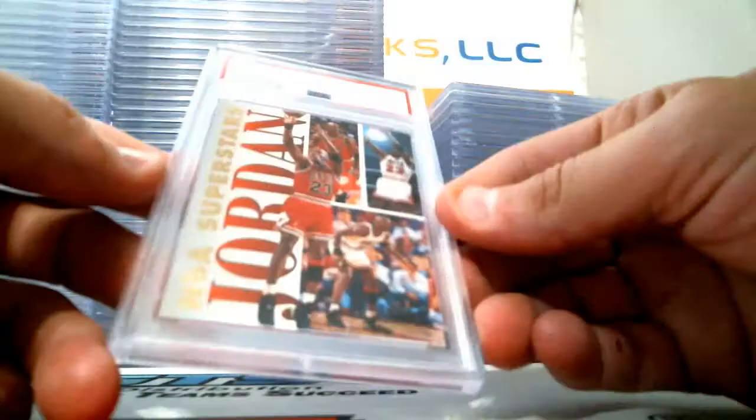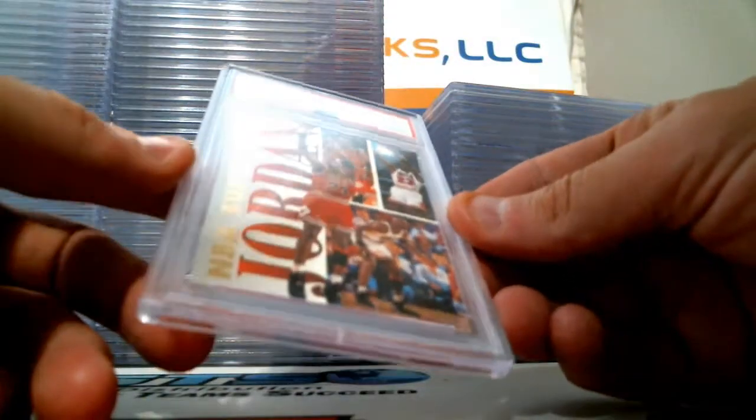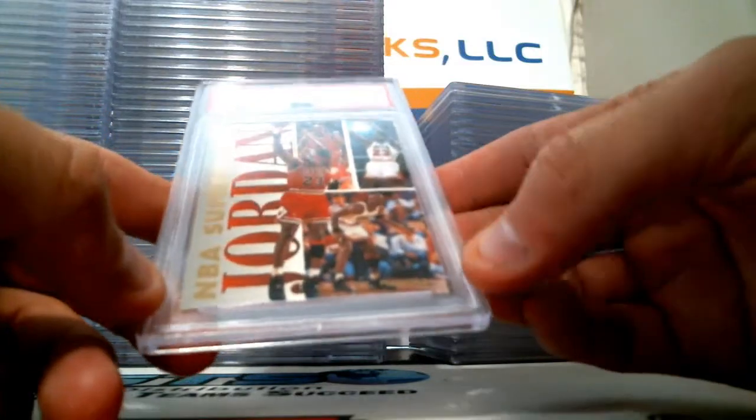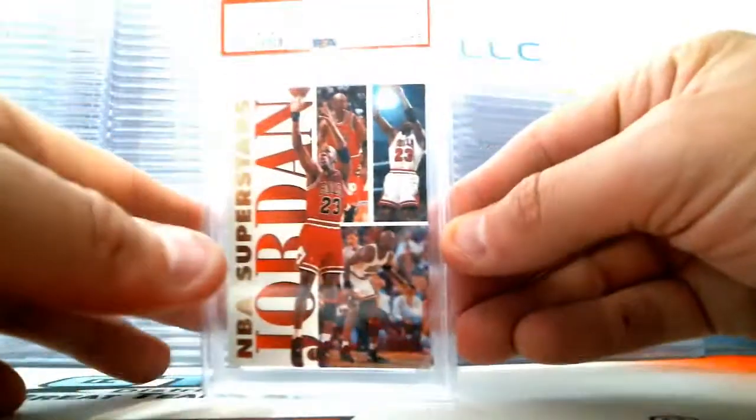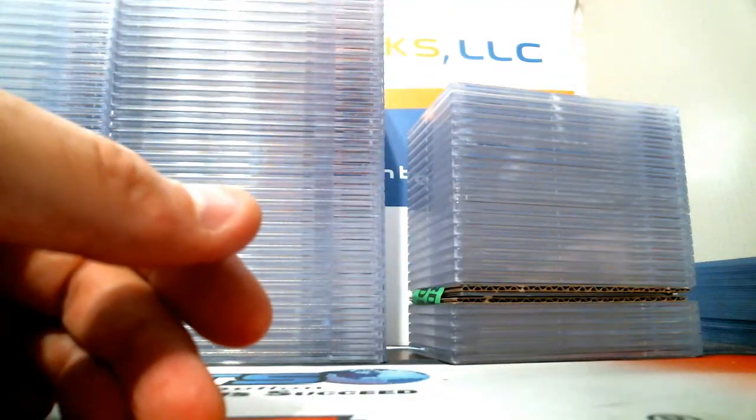You could argue that that's overgraded. Actually, the corners could have knocked it, but nonetheless, pretty nice. Little 10 on a Jordan. I have a registry of Jordans, so I don't really sell too many Jordans, especially my 10s.